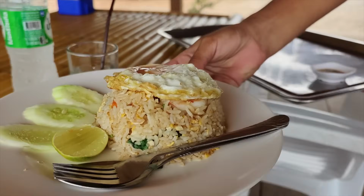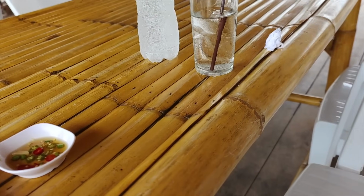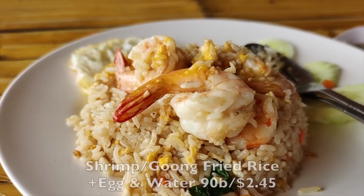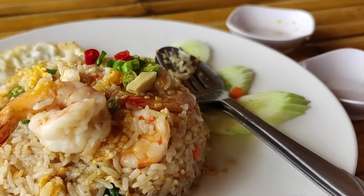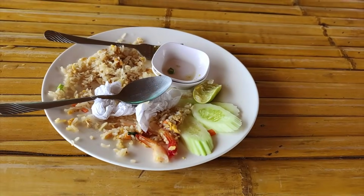And here's my snack. Okay, just some bog standard shrimp fried rice with prik nam pla. Fish sauce. Two for me, as I like it spicy. Okay, just in case you doubted me, I put it all on. Now we can eat. And done.